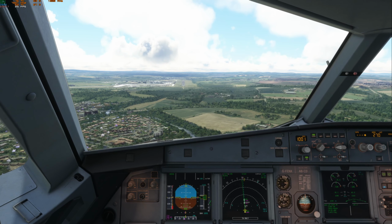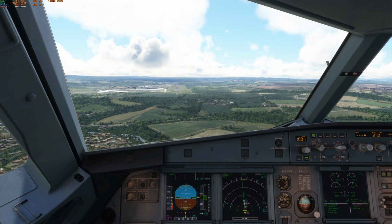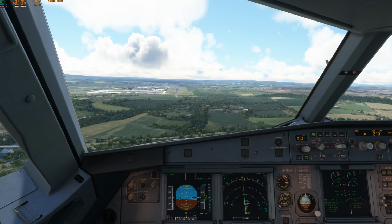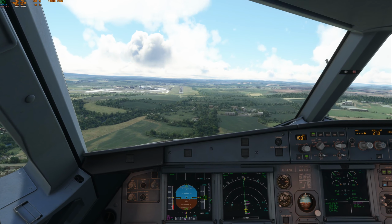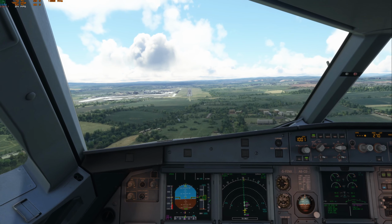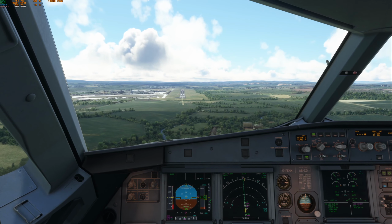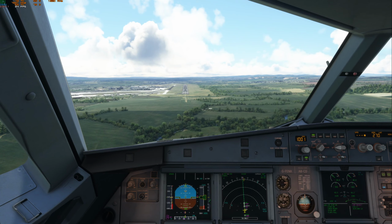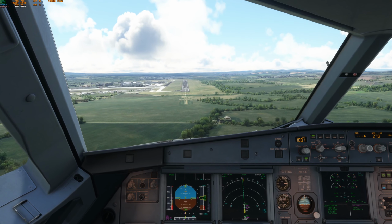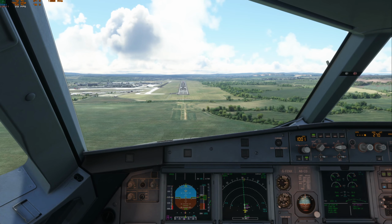Right, we've got 26 frames per second on final, which is fine. Bit bumpy. We're coming in at about 2 degrees angle of crab, so we're going to have to fix that before touchdown. This thing does not like landing at angles. At 2-3, it's going to drop down to 18 or so when we get to the airport. 400. 300. Okay, still a nice final there.